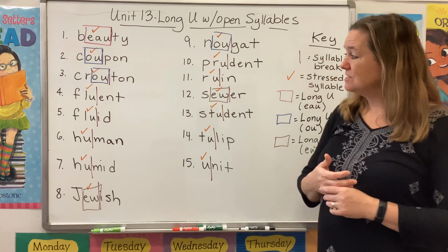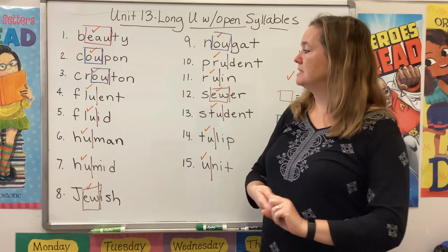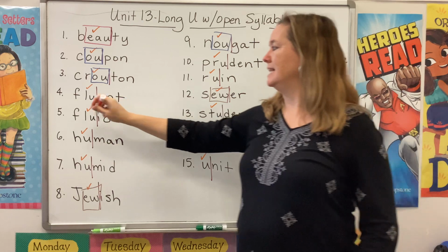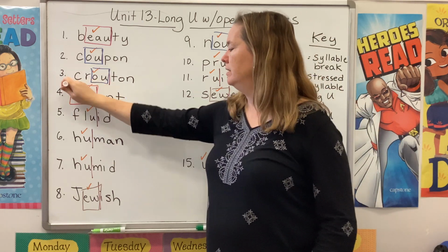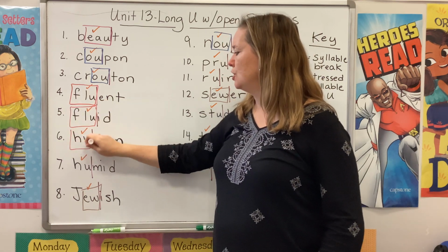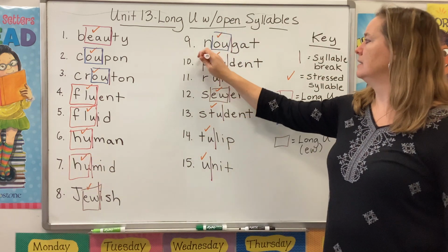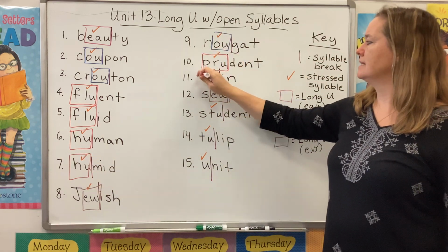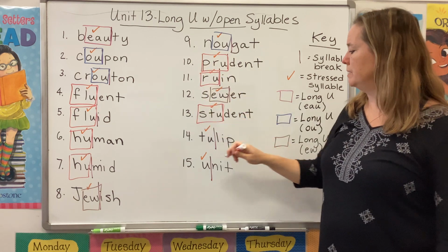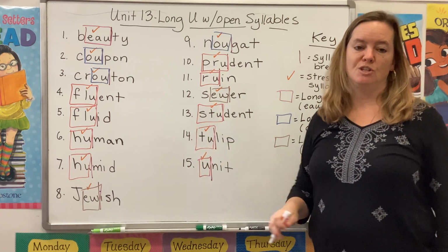All right, now the rest of our words this week have an open syllable. Remember, those are syllables that end with a single vowel. So we see that in fluent and fluid, human, humid, prudent, ruin, student, tulip, and unit.